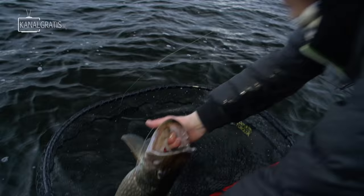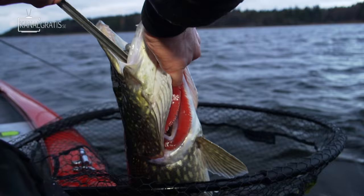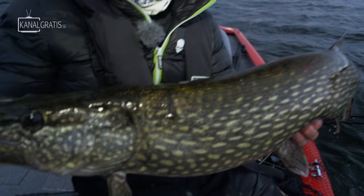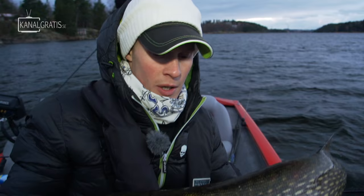Oh, nice. Okay, so we are starting to get closer to the end of the day. Sun is going down and the pike are really biting now. And get it right outside, huh? Yeah. Long time between the bites and they are decent, every one we got so far. So now we're gonna release this fish and it will become bigger.